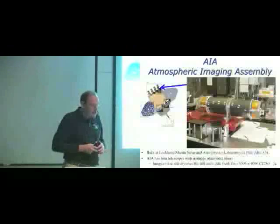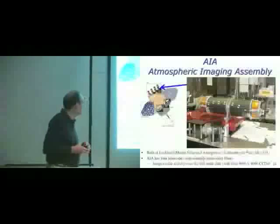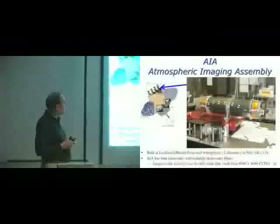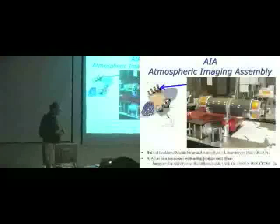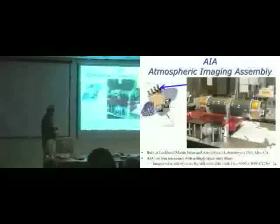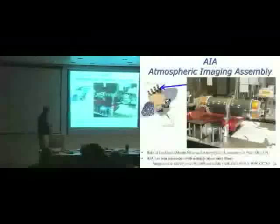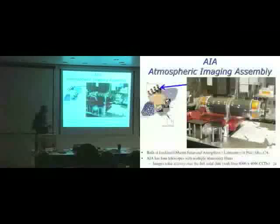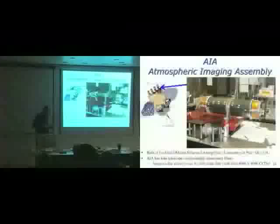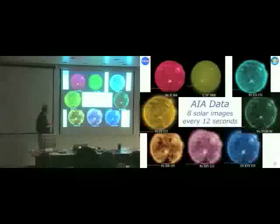So the next instrument is called Atmospheric Imaging Assembly. This is a Lockheed Martin instrument. They've done a lot of solar instruments for a variety of satellite missions, both for NASA as well as the Japanese. And they have 4 telescopes for the ultraviolet. And primarily what they're trying to measure is the extreme ultraviolet images, like I showed you before. They give you a lot of information about flares, as well as coronal mass ejections as well. And they have many different wavelengths in the ultraviolet.